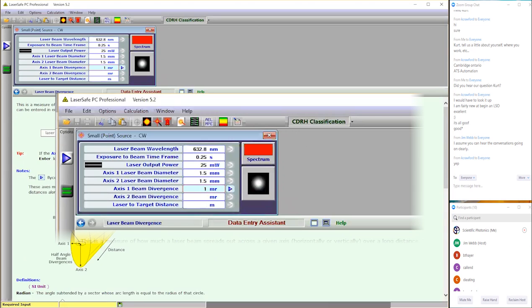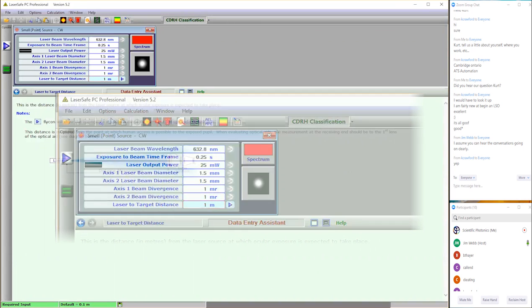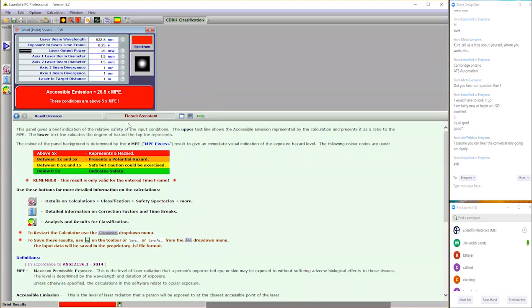Okay. Same again with here. It's a symmetrical beam, so we hit enter again, 1 millimeter, 1 milliradian, and we say 1 meter away. Okay. Hit enter, and kaboom! Instantly a result. Not a big surprise, of course, that we're well above the MPE. This calculation really isn't much of a surprise, but there we go. So great, we know we're above the MPE.